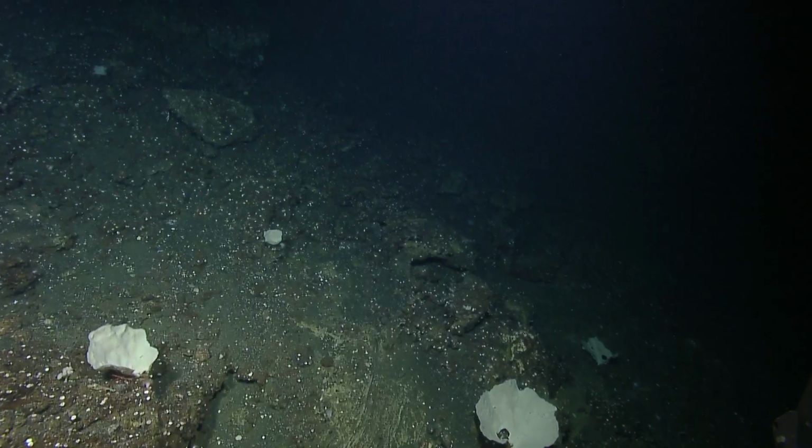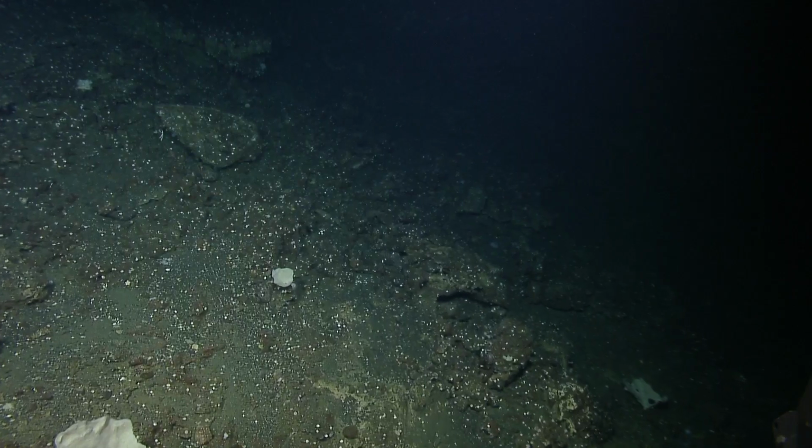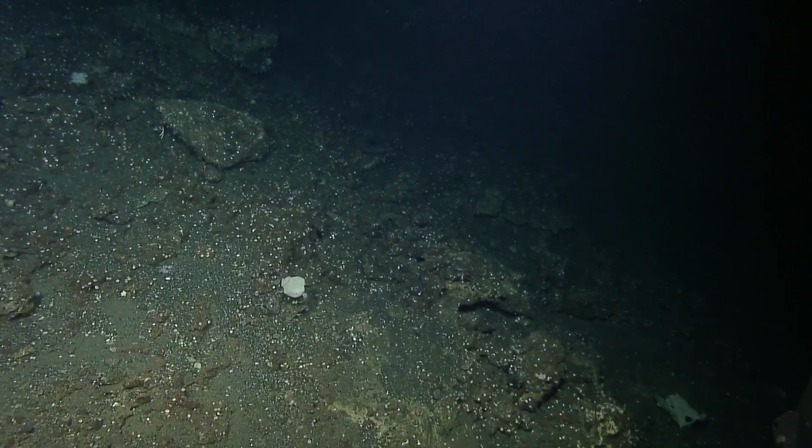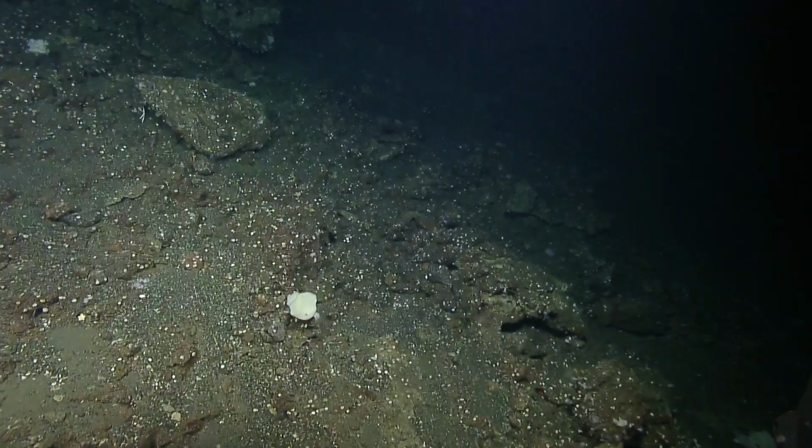We've got some really interesting sponges that we're seeing here. Those are salad bowl sponges, aren't they, Lizzie? I think so, and we collected a small piece earlier to try to identify. Right.